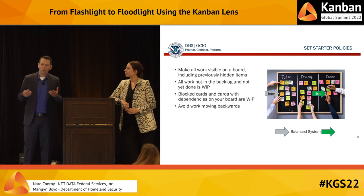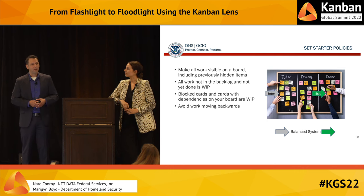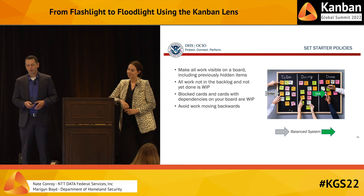And of course, we always said, if somebody considers any of these actions career limiting, then just make the board reflect reality and don't do anything that's going to get you in trouble. But over time, we want to work towards balanced systems: the simple idea of the same number of cards moving out as the number of cards coming in.